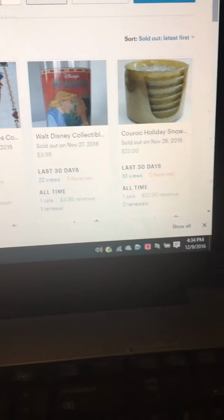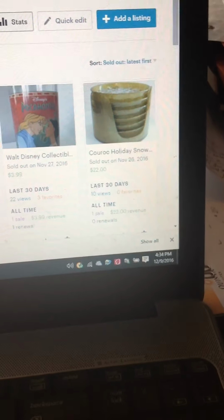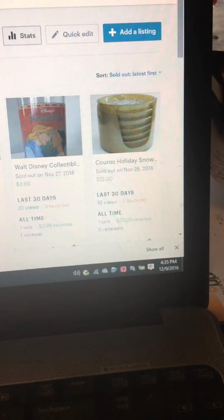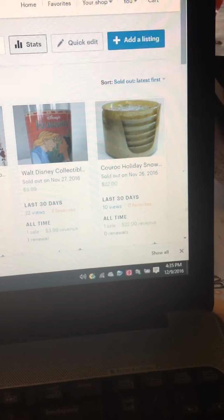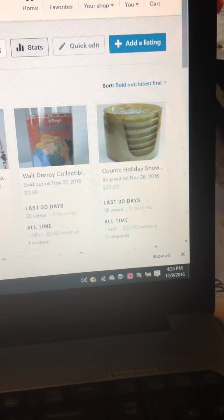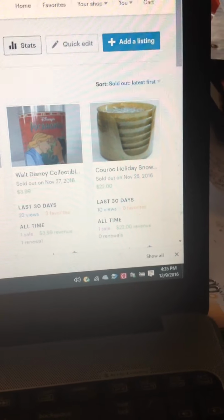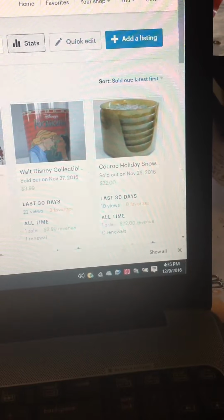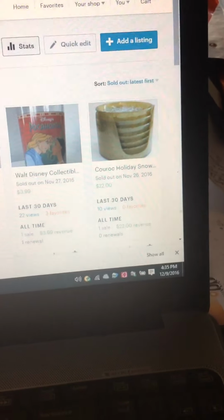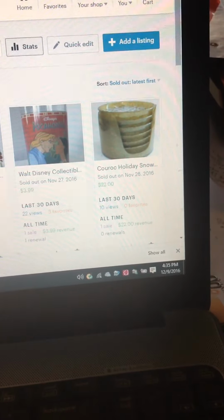Now this was so beautiful. I would have kept this if it hadn't sold. It was a set of Korra holiday coasters with snowflake inserts, gold and sparkly, and I sold those for $22. Those are very limited and hard to find online.